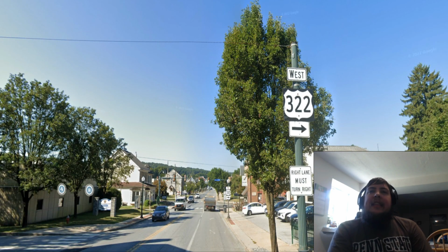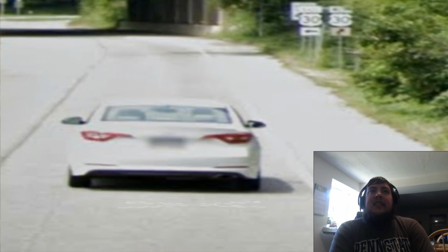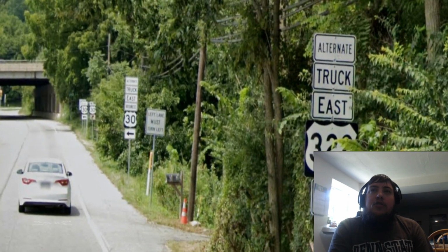Anyway, now we get this right turn to stay on US 322 westbound, and we can see we are also to US Route 30. And then here at the junction for US 30, US 30 is correctly signed. There is nothing telling us that this is actually US 322. Well, I mean, there is this alternate truck East 322 route, but it doesn't just say straight up US 322 eastbound like it did in the eastbound video.